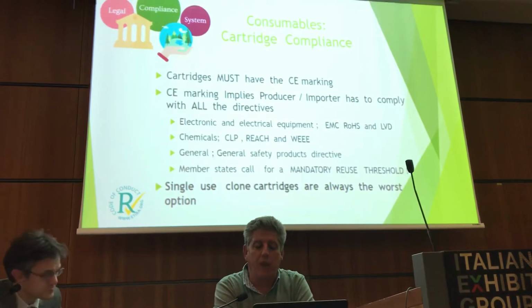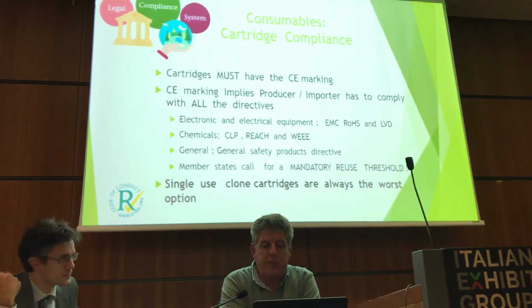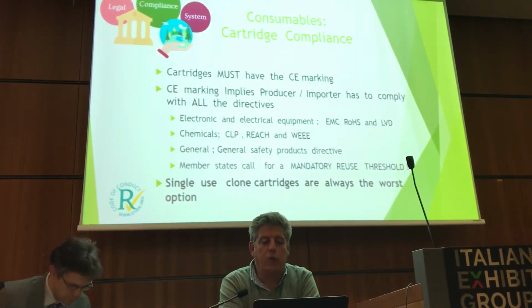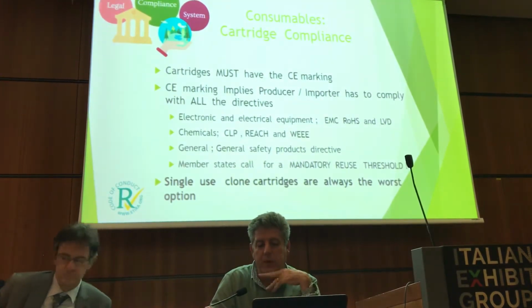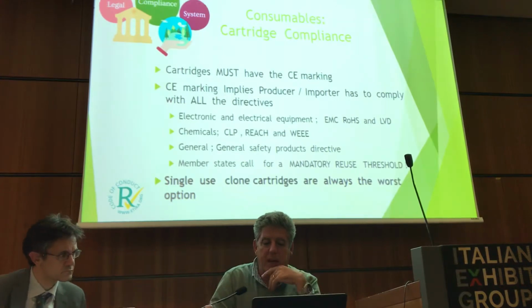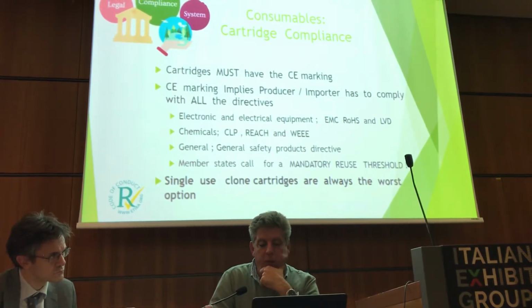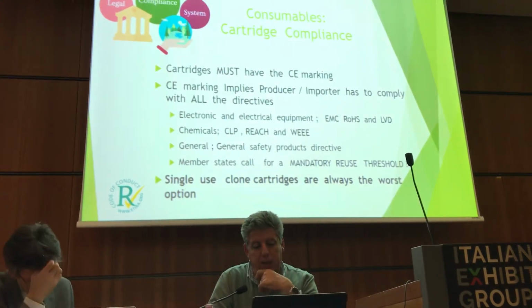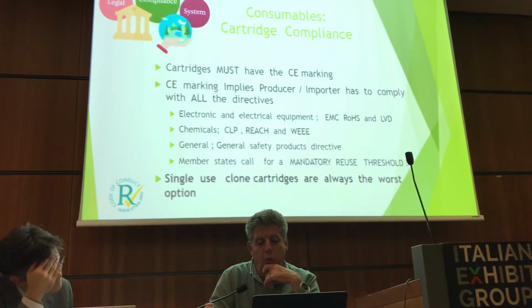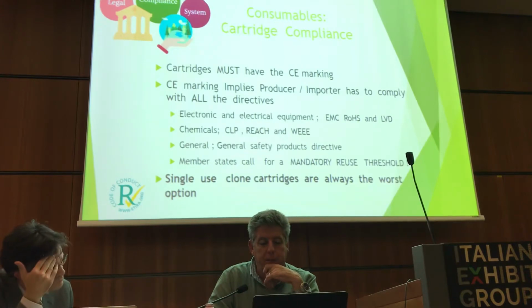Another important thing, and we have seen it, is that the cartridge must have the CE marking. CE marking implies the producer and importer have to comply with all directives like electronics and electrical equipment, electromagnetic compatibility, RoHS that I already assessed, and the low voltage directive. But also inside we have chemicals like toner powder and ink. So also directives about chemicals apply, like CLP, REACH, and so on. Of course also the General Product Safety Directive.